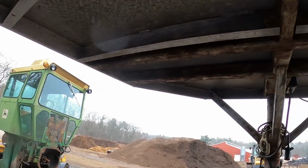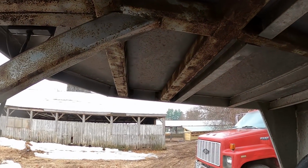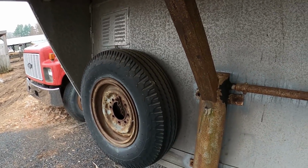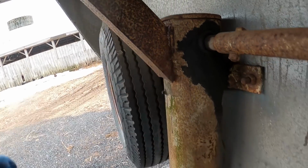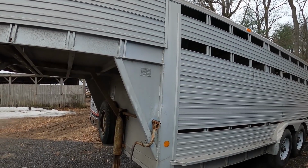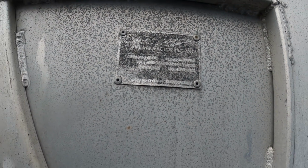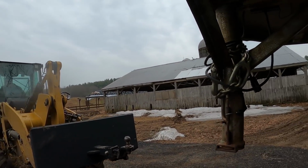I don't see anything cracked. You guys? I don't know. Oh, right there. On the jack stand. Well, that's not very good. This was one of them free 99 trailers. Well, maybe like $500 trailers. It's a 77, 62877. Built by WC Manufacturing. We'll get him hooked and I'll go weld that.